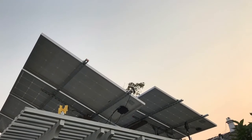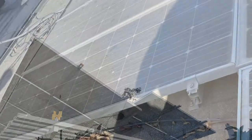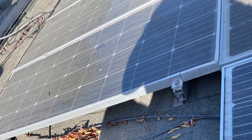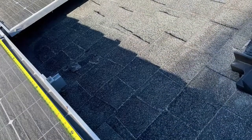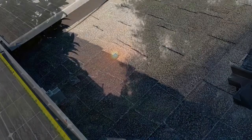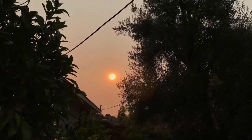There are 8 200-watt panels on the pergola tracker. There are 8 fixed panels on a southward sloped roof, and there are 6 150-watt panels on another southward sloped roof that is less efficient because it's partly shaded by an olive tree.